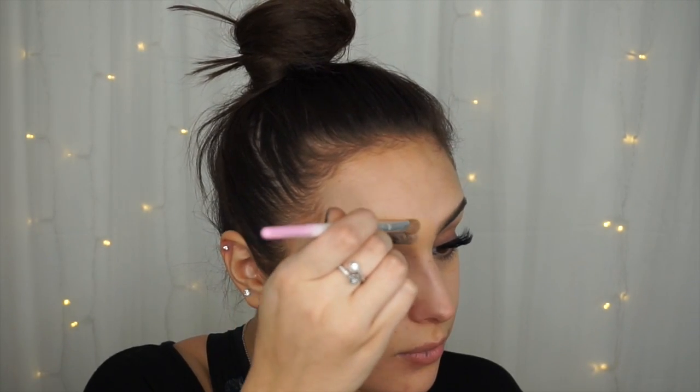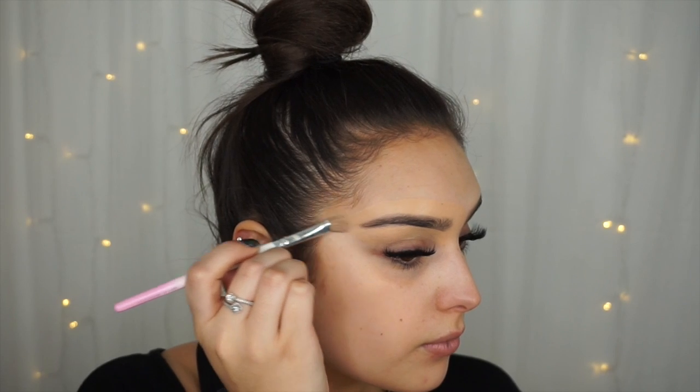So I just fill them in a little bit to make them not as sparse, and then I'm going to go in with the Maybelline Anti-Age Eraser just to carve them out a little bit, but I'm just using a tiny bit of product just to make sure they're a bit more in place. Like so.